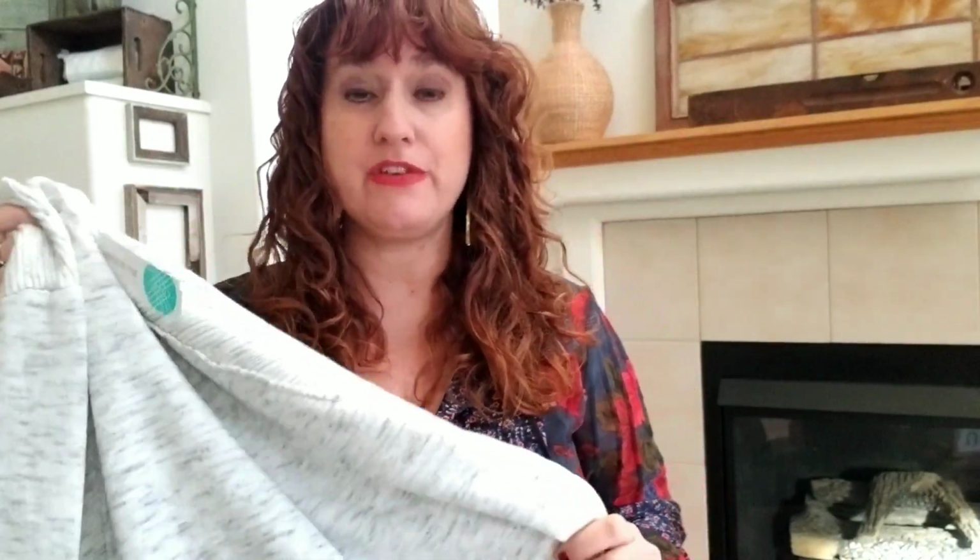I remember thinking it was a little pricey at the time. I think it was $78, so this one might be a little pricey, but I really love that. So I can't wait to try this on. I have a feeling it's gonna feel really good on.